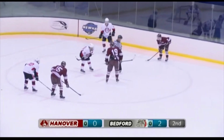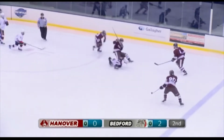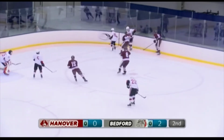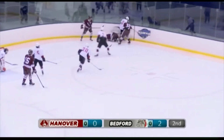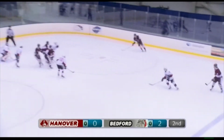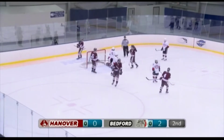34 seconds left in that penalty to Hutchins. Faceoff, puck is loose. Finally Gardner comes up with it for Hanover. It's blocked by Campbell Vadia in the corner. There's a crush in the corner trying to come up with the puck. And then back up to the point to Obertang. 16 seconds left in the power play for Hanover. Shot there by Gardner. Ooh.